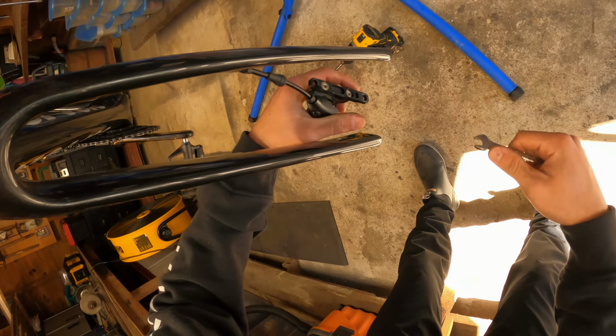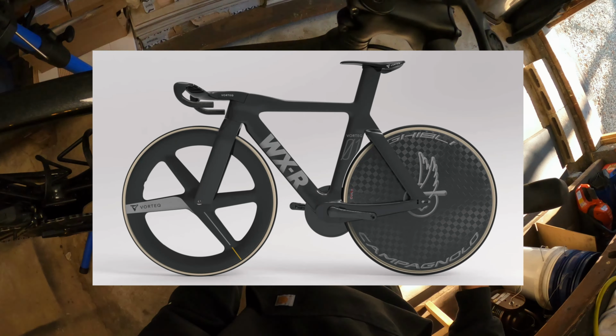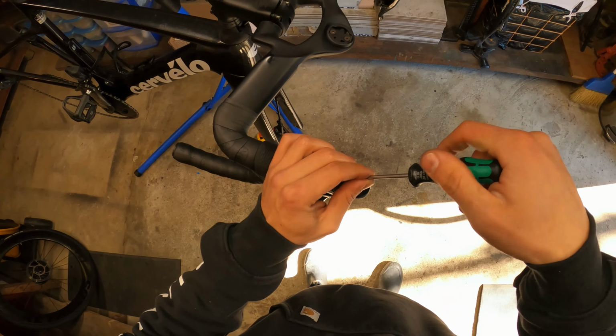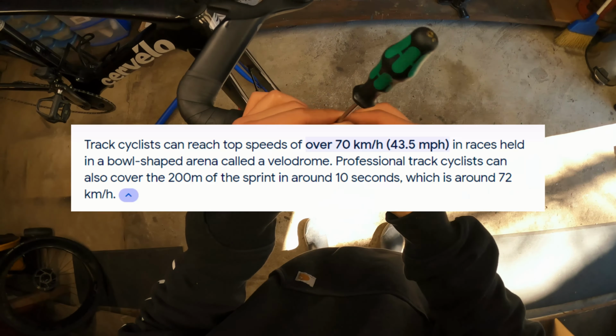If you're a person who doesn't know much about bikes, you may be looking at this thing and be like, what is its purpose? It doesn't have suspension, doesn't have brakes, doesn't have gears. I assure you it's built correctly because its purpose is to go fast. Olympic track bikes are meant to go fast.